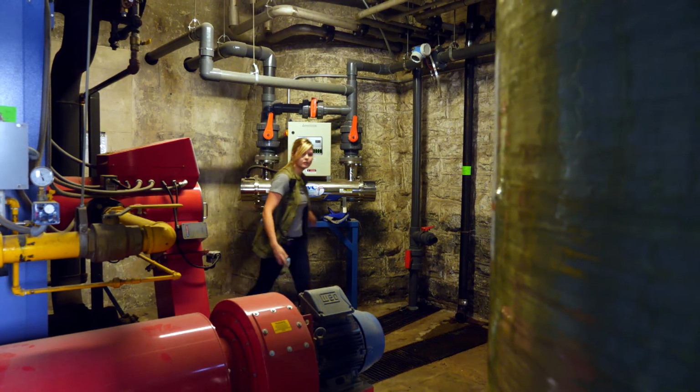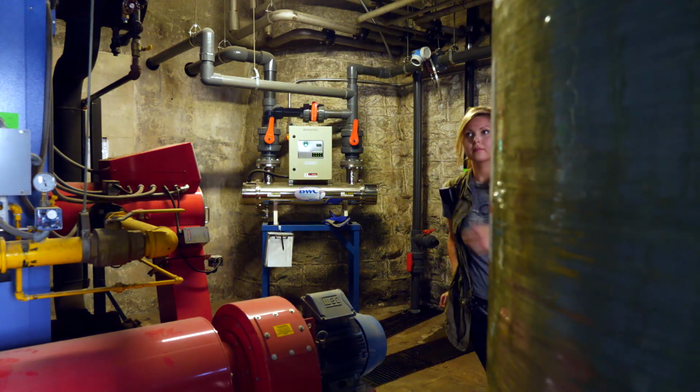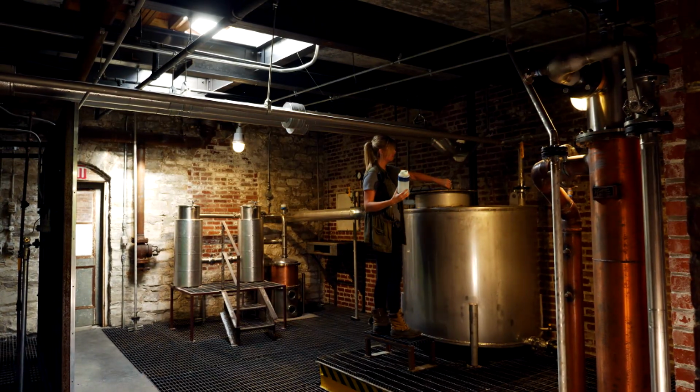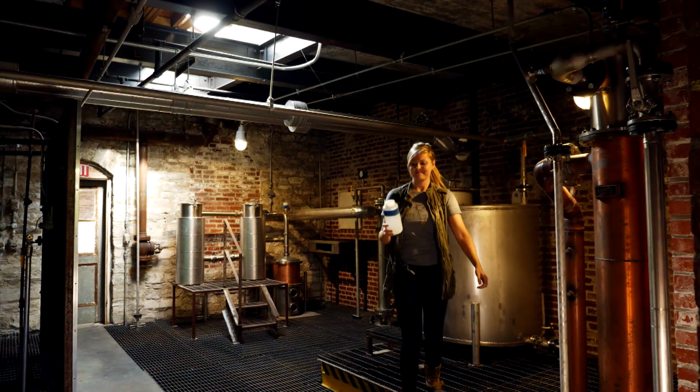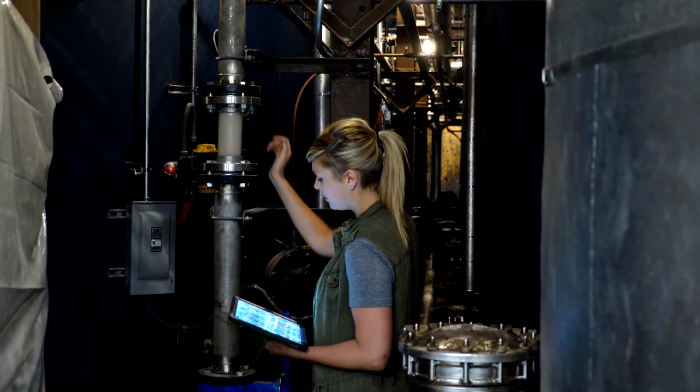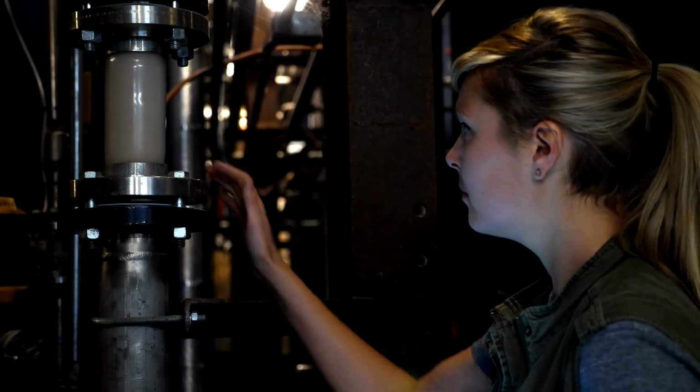And then I found the bourbon industry through an internship through the University of Louisville. So I started working for a global spirits company and just fell in love. You use every major unit operation that you learn in chemical engineering school in a distillery, which a lot of people don't think about how technical and mathematical it can be.